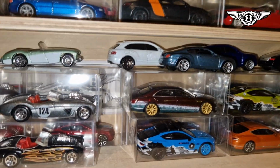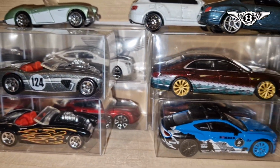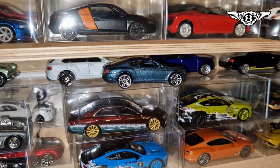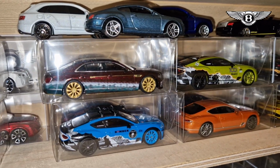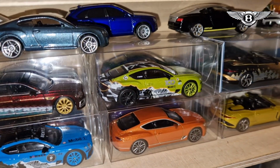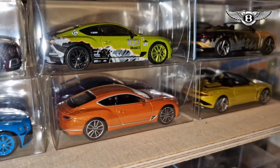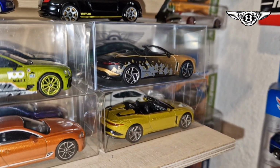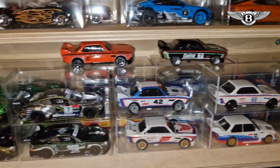All the way down there we start with several different Bentley models from various manufacturers, such as Hot Wheels, which came up with these Continental Speed models. Those premium-like looking cars are from Mini GT, such as the Blue Ice Race Continental or the Christmas Special Mulliner on the bottom, as well as this Green Pikes Peak Special Edition from Mini GT. Beside the Bentayga from Matchbox we got the Mulliner Bacalar from Mini GT as a regular version and as another Christmas special on top.